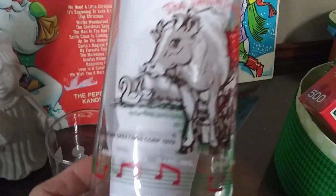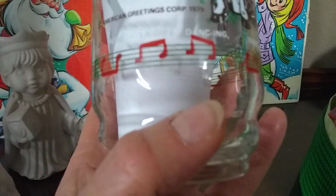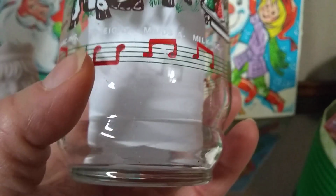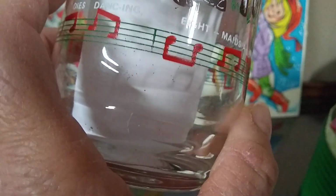Anyway, that's what I do when I list glasses. The 12 Days of Christmas. It's, I guess, Holly Hobbie milking a cow. And it says American Greetings, 1979. And then the little music notes and words, Eight Maids of Milking. Oh, that's the Eight Maids of Milking, I guess.